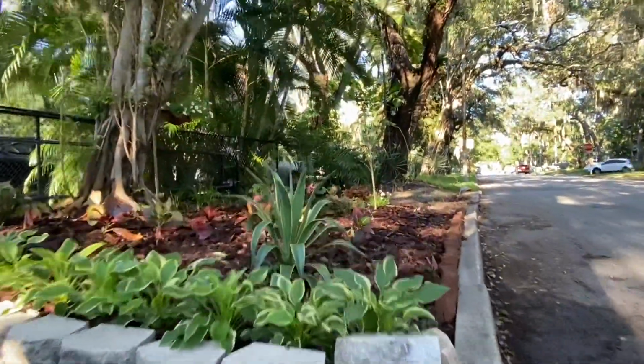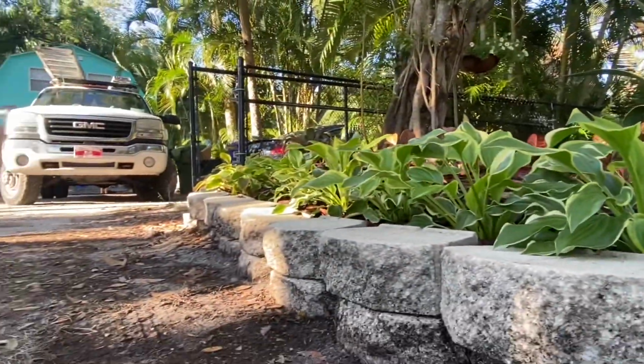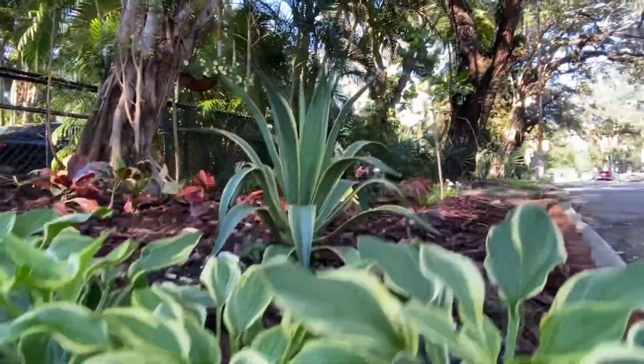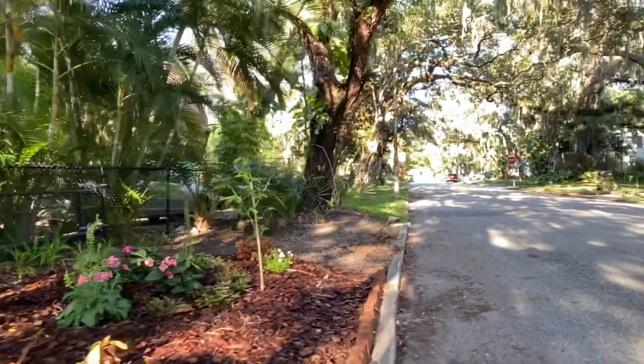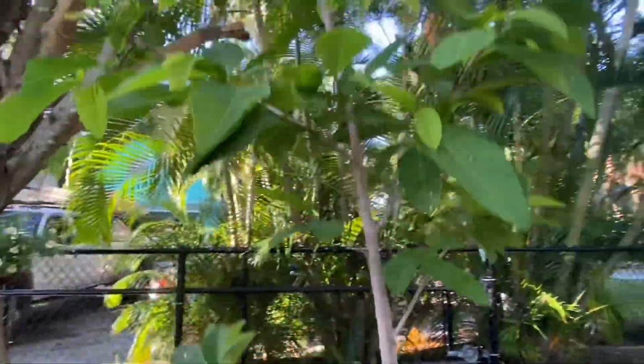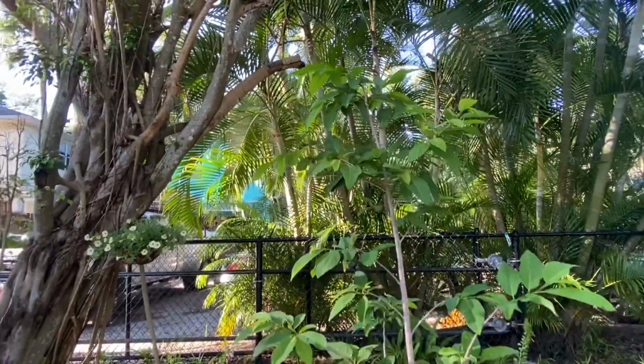Anyway, here we are walking. Some more beautiful flowers. Now, I'm not too much of a flower person, but I know so many benefits that flowers do, so I'm starting to get into them more. Like I said, anything that fruits, I'm all over. So me and flowers, not too good. Anyways, sugar apple, beautiful sugar apple. This one is such a beautiful tree that I decided to put it right in front of my house.